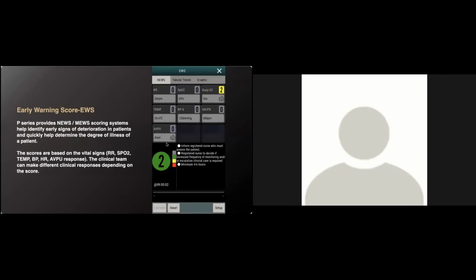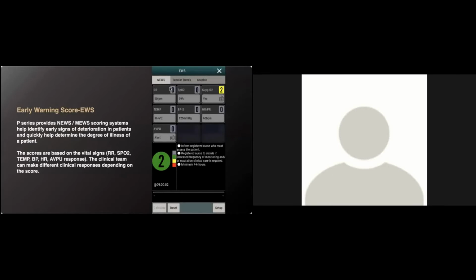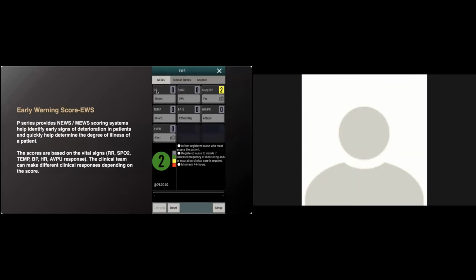Okay, I just want to comment, then I will leave space for the others. Sure. Regarding this, if any parameter is out of range, by default the monitor will give us an alarm. So why do I need to look at the early warning score, and then check which parameter is out of range? I already have an alarm, but there's also the early warning score as a predictive tool. This is what I mean. I get the point.